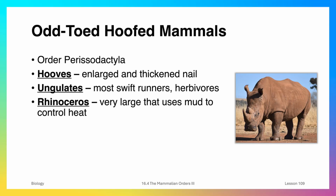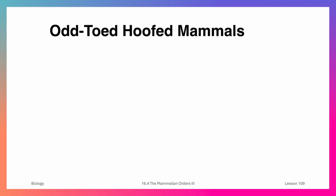The odd-toed or odd-hoofed mammals, the order is Perissodactyla. They have hooves, which are essentially thick nails. They are ungulates, which means that they are swift runners but herbivores. And the largest of these is known as a rhinoceros. And we have a picture of a rhinoceros here. And the rhinoceros, because of its bulk and its exposure to heat, will get into the dirt and mud and use that to cool itself off.